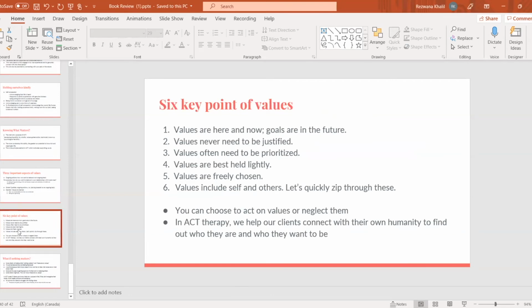Six key points of values. Number 1 is values are here and now, and goals are in the future. So this brings us back to mindfulness and being in the present and valuing the time that we have right now. The goals will be in the future. So we don't spend too much time thinking about the future, and we think about now.